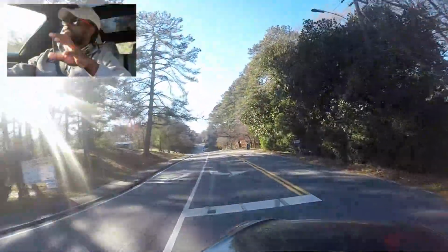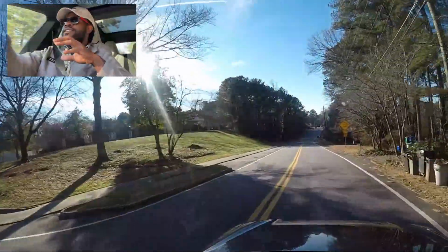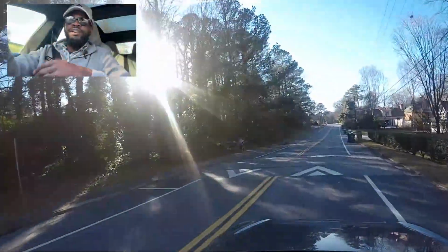Okay, so we are just a few moments away from Henderson Park, which is a park I wanted to show you guys. This is the only major park here in Tucker.